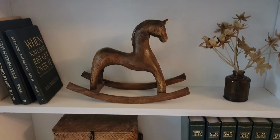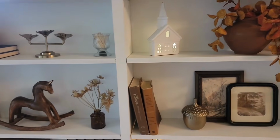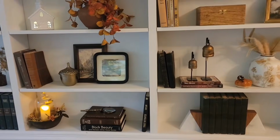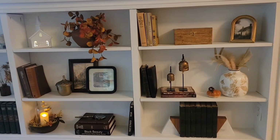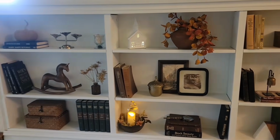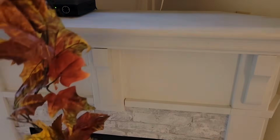These green books here at the bottom are the Matthew Henry Bible commentaries that I was talking about in my Sunday community post. I refer to them often, and I highly recommend getting a physical set of Bible commentaries like that. It's perfect if you have a question about any verse in the Bible, you can just grab one of the commentaries and get a lot of information about each verse.